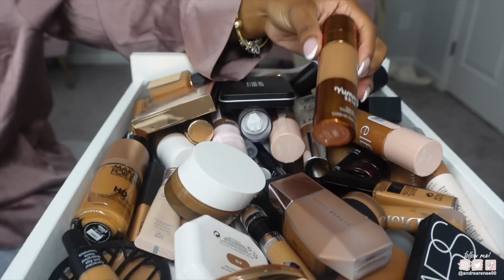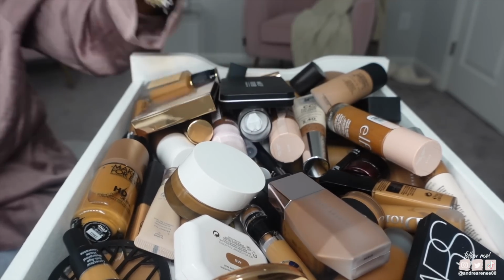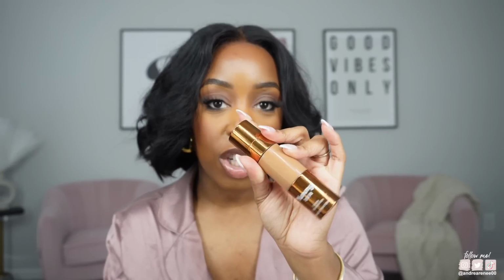And we have, okay, we are already starting off on the wrong foot because I already see a lot of things that I want to keep. Danessa Myricks Yummy Skin Foundation. I cannot get rid of this. I can't. So we're gonna keep that. I guess I'll tell you all the shades as I go through. So I'm in the shade 18G in the Danessa Myricks, and then I'm in the shade 460, yeah, 460 in the Haus Labs foundation.